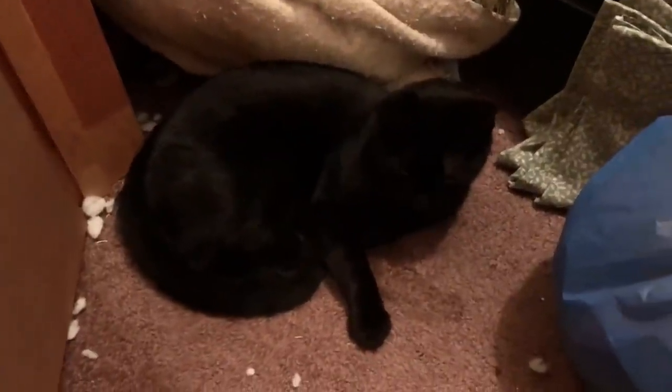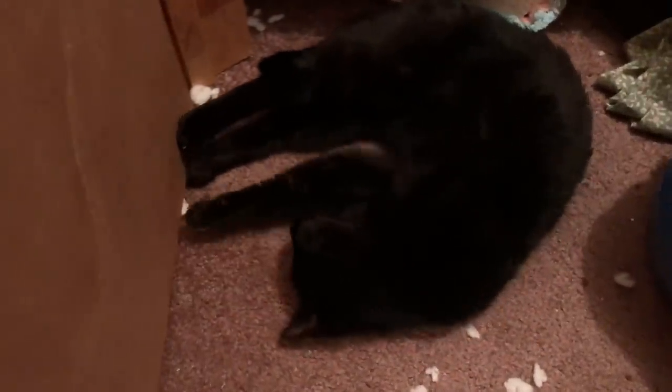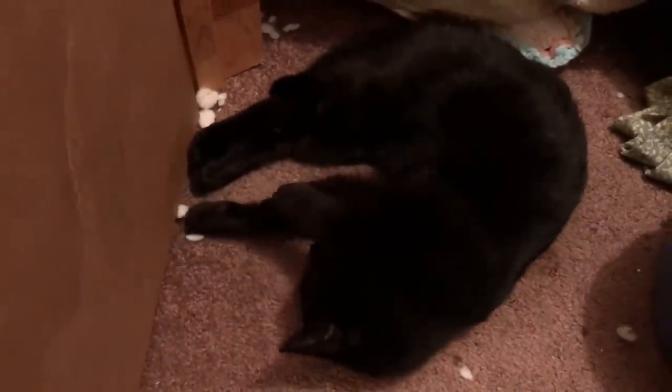Hi Kitty, what are you doing? Hey Kitty. She's in the old storage closet. Been looking all over the place for her. Finally found her. Hey Kitty, what are you doing up here? This is where Chessie used to hang out and tear up stuff. That's a cute little kitty cat.